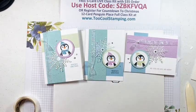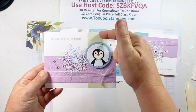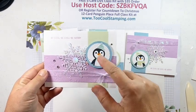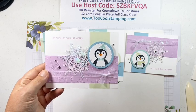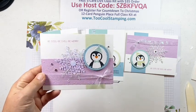And then the last one, the same Fresh Freesia, Soft Sea Foam, Balmy Blue for your background, and then Pool Party for the hat and the bow tie this time. You don't always need a scarf. Sometimes you need to dress it up and put a bow tie on there. Sentiment at the top in Fresh Freesia.